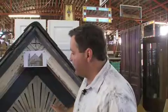But this is the kind of stuff that is old-fashioned. The woodworking that's been done here isn't something that can be replicated. No, no, and you wouldn't want to try. I mean, all the character is right there. You wouldn't want to cover it up with anything.